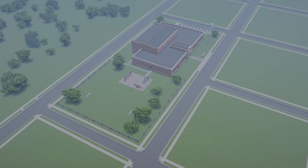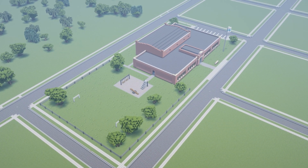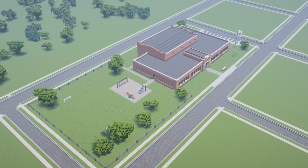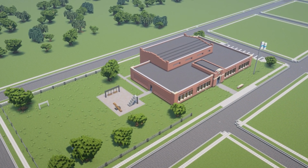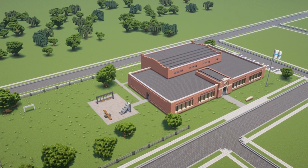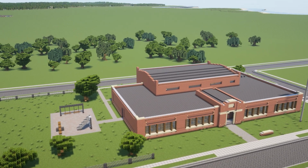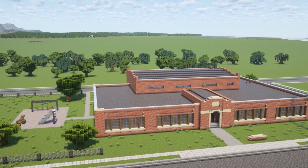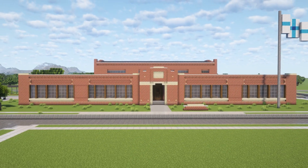So my name's Harper, and we will be going over a school I have created that is inspired by a school out in West Texas. This school was built originally in the 1930s, and it was functional up until the 1960s when it was then used as grain storage. So the structure still stands. Mostly. It's falling apart in some places, but it's mostly still there.